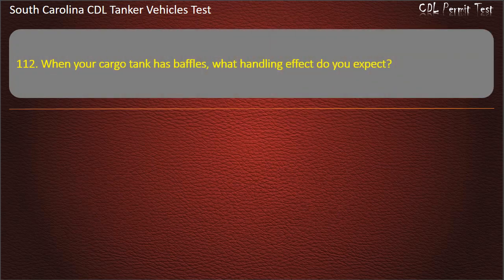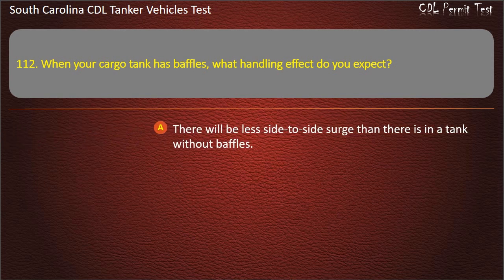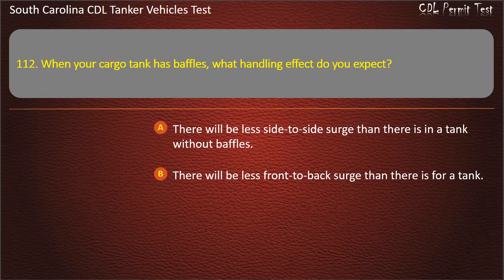Question 112. When your cargo tank has baffles, what handling effect do you expect? There will be less side-to-side surge than there is in a tank without baffles. There will be less front-to-back surge than there is for a tank. There will be a slower surge than quick surge. Answer. There will be less front-to-back surge than there is for a tank.